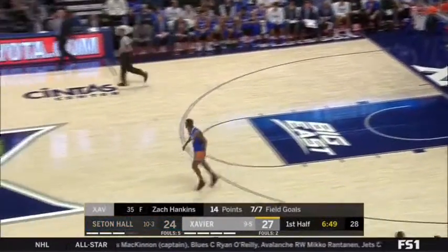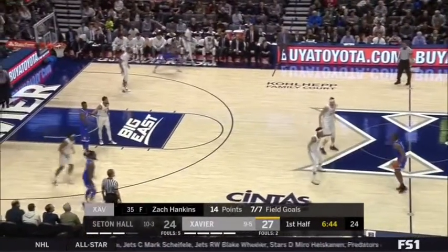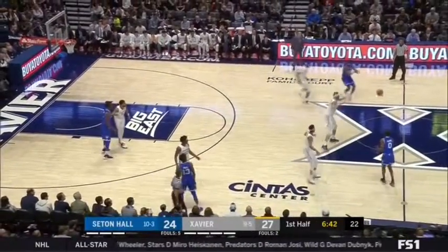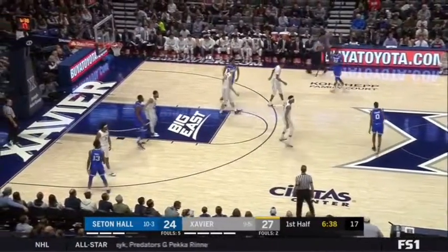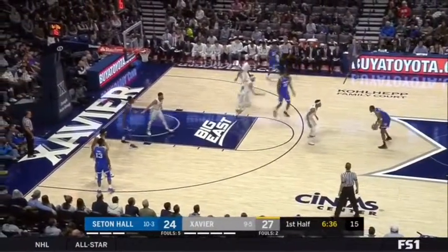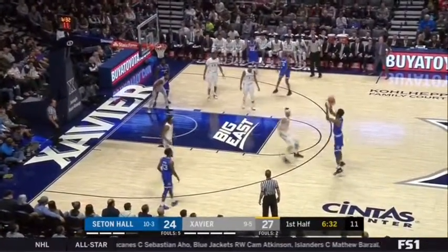Tell you what, Hankins, he might need a respirator. I mean, they're going to him. He's got 14 on 7 of 7 from the floor. And they're easy. You know, he's not pressing. They're putting the ball right on the money. All he has to do is catch it and go up.